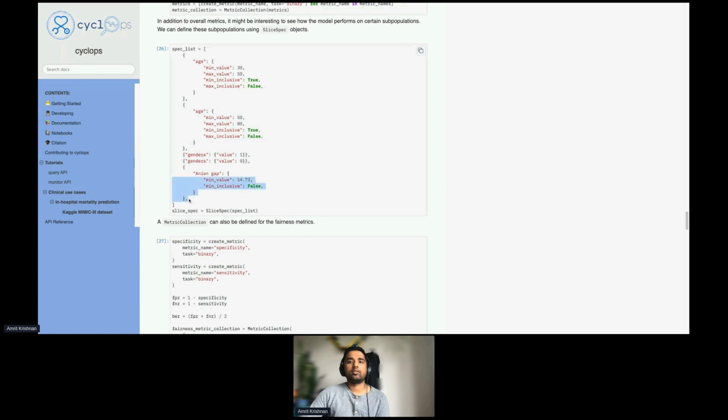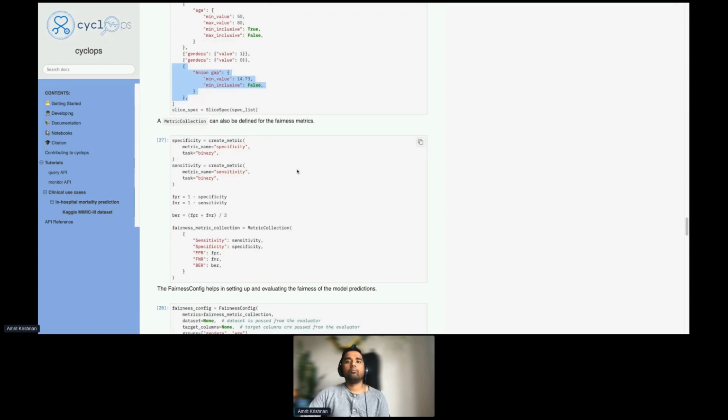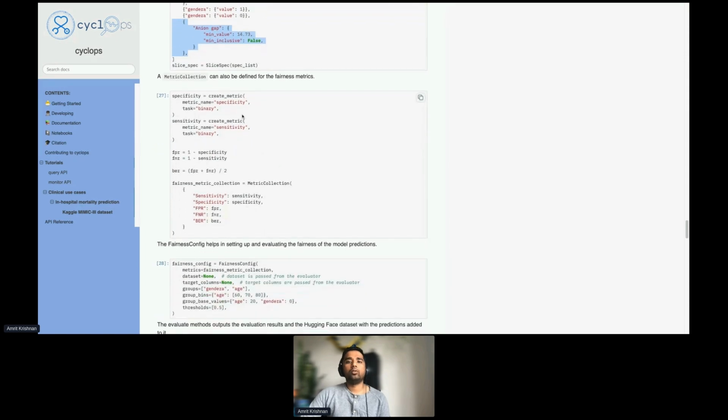And then you have another example where you're putting a filtering condition on a specific column called the anion gap column, where you're also setting a minimum value. And so you filter on the condition that the minimum value of this particular column needs to be a certain value. So these are the different patient subgroups that you're creating. And you pass this to a slice specification object. And then this defines really how you're going to slice the data set into different patient subgroups. So now you can also define a set of metrics to assess fairness.